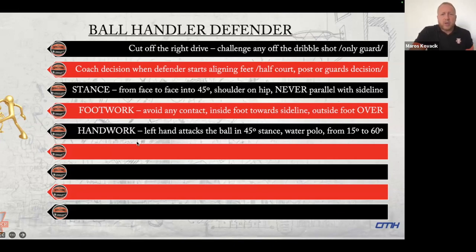Okay, handwork. As we said before, the left hand attacks the ball in a 45 stance. Same thing, water polo goalkeeper hands. And the screener defender is responsible for the angle from 90 down to 45, even lower, so he has to keep the outside hand, and the guard is responsible for the angle from 15 to 60. But again, it's not easy to imagine, I know. I will show you the video.